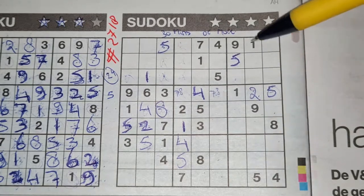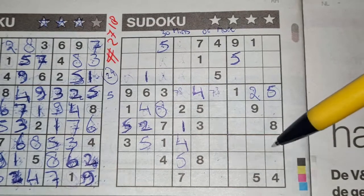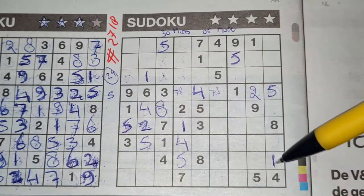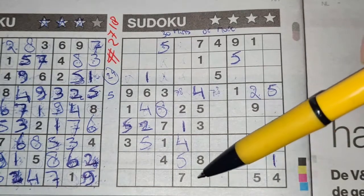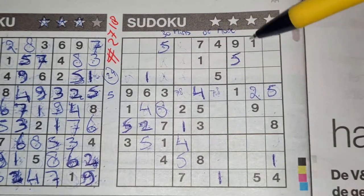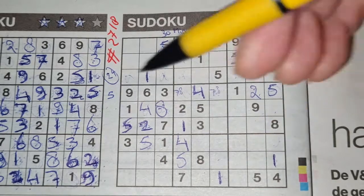1 in this column, 1 in the column next. So in the last column, the only 2 places for the 1 should be here or there. We see there 1, no 1 there, 1 should be there. 1 in this row, 1 in the row below. So in the last row, the only 2 places for the 1 should be here or there. We see there 1, no 1 there, 1 should be there. And all the 1s are used, I can see. Digit number 2, number 1.